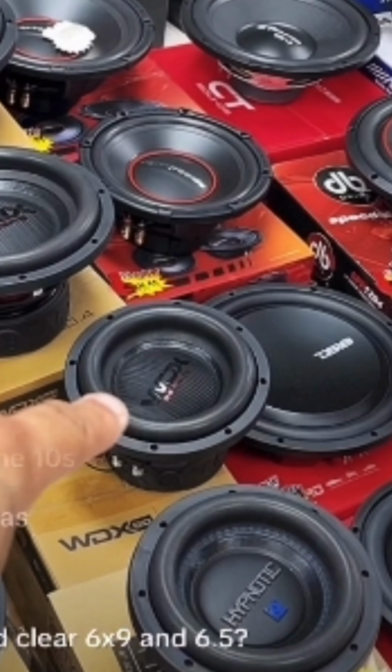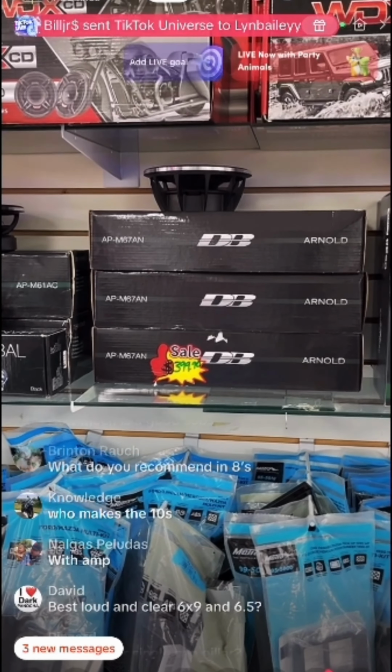David, the loudest 6x9, in my opinion, is going to be the AP from Apocalypse. They're 200 watts RMS each, and the loudest 6.5 is going to be the 67A and Neos from Arnold's, from Death Bounce.